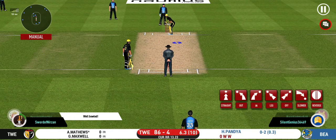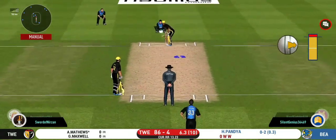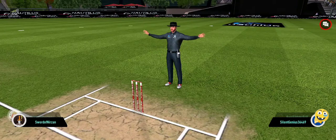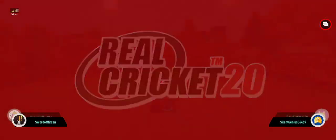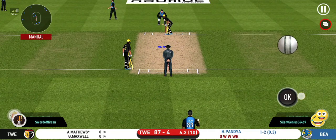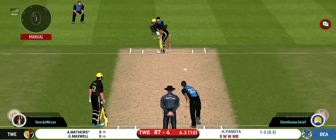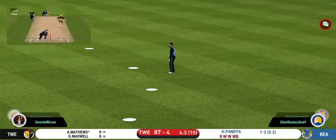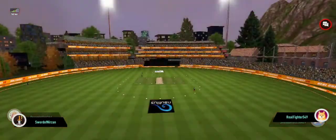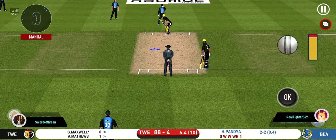Batsman getting ready to face his first ball. Wide ball signaled by the umpire. It will be interesting to see where the bowler will test the batsman with the short one. Oh, short, but only a single. He is arguably one of the best hitters in world cricket.